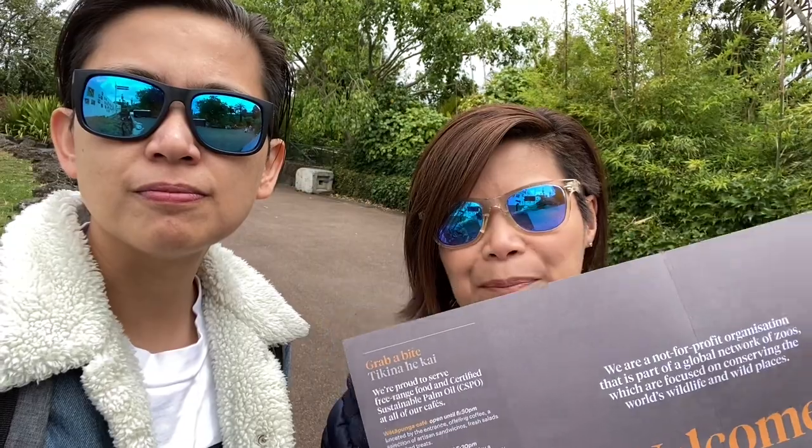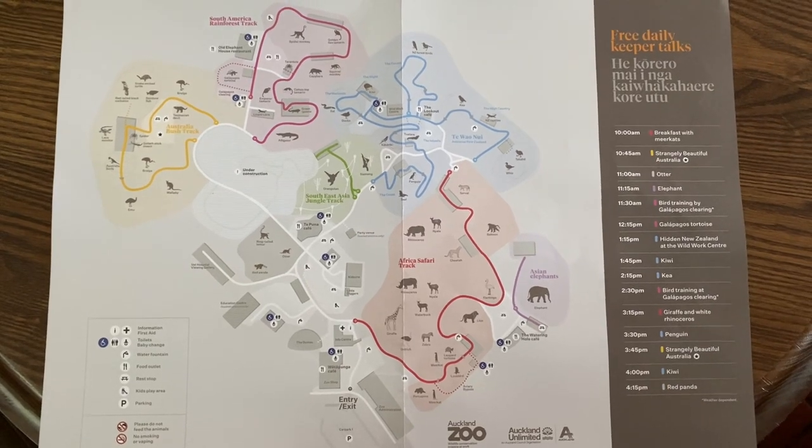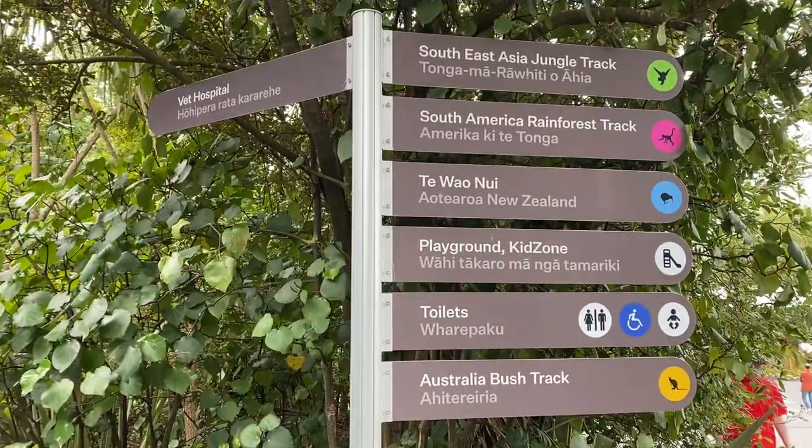So we went to the info center and grabbed one of these maps. And it looks as though the zoo is laid out based on animals you can find in different continents.